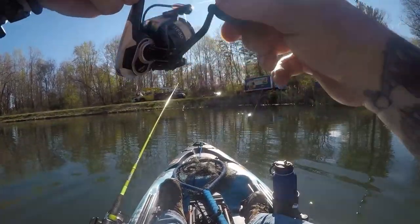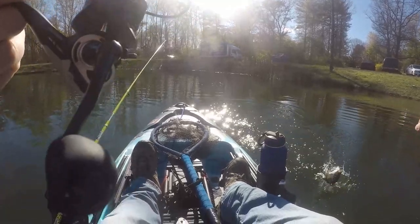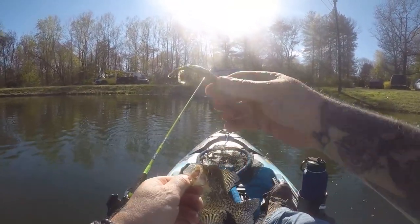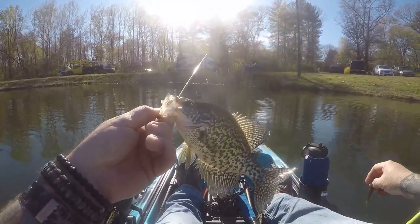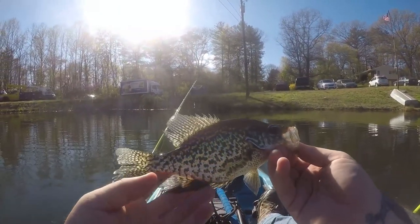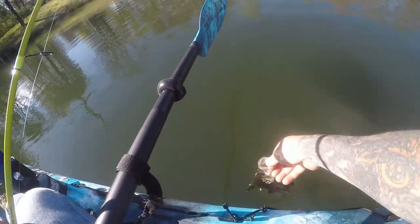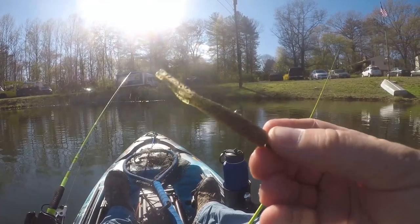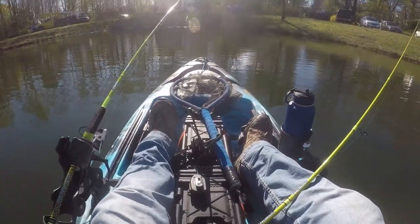Up, got one. Crappie. Nice one too. Nice crappie, I'll take that. All right, everybody, another nice crappie. I'll take that. Got him on the Z-Man Tickler Z. All right, everybody, Z-Man Tickler Z, this is the California Crawl color. And yeah, there we go. Another one, I'll take it.